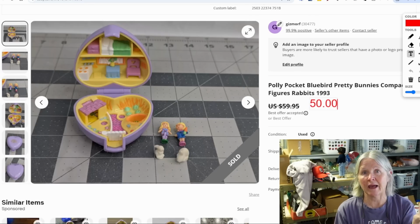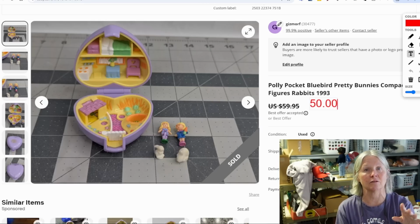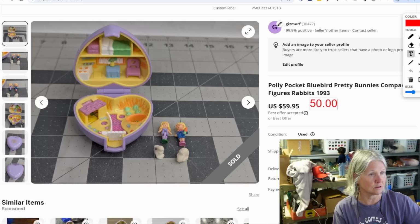This also was in a bag from the Sasha estate sale. It was with other Polly Pockets, but they were all McDonald's. This was the only one that was one of the Bluebird with the people. Luckily, it had the 2 figures and 2 little rabbits to go with it. From 1993, and again, it sold almost instantly for an offer of $50.